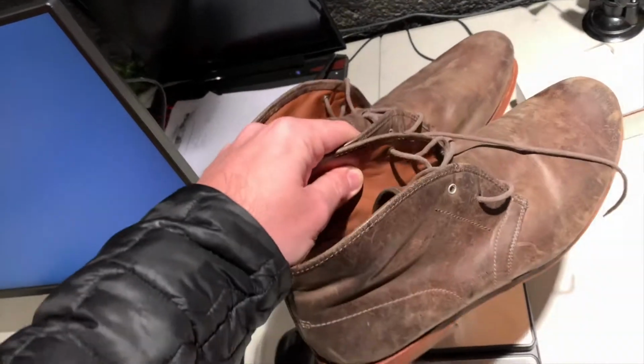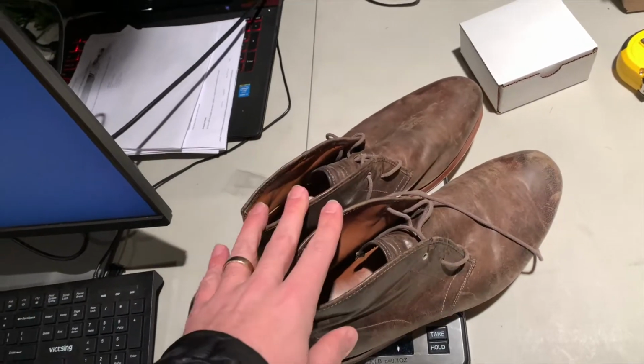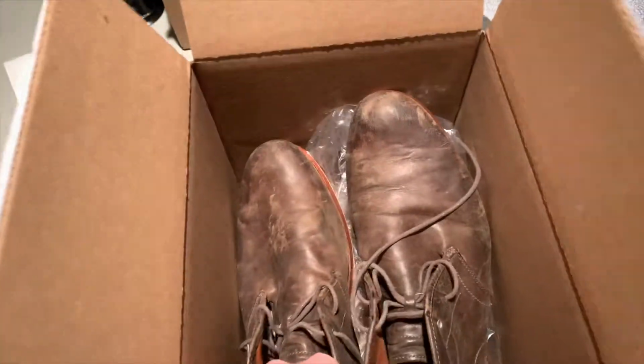The local cobbler wanted to charge $150. It was kind of pretentious, so I decided just to go online. Normally I would go to my local people because I like to buy and shop locally, but he was a bit of a jerk and a little overpriced, so I went online instead.